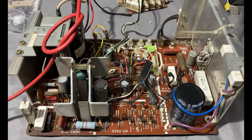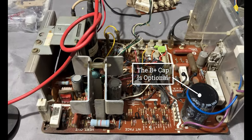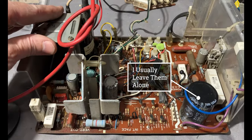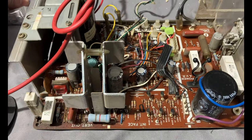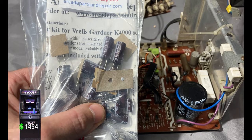Also on the monitor itself, on the big part we just took this out of, the frame, it has a sticker on there saying it's a Wells Gardner K4900, 19K. So the 19 means it's a 19 inch. What we're going to do is desolder every one of these caps off this board, and then we're going to take this kit one by one and go through and solder brand new ones on.